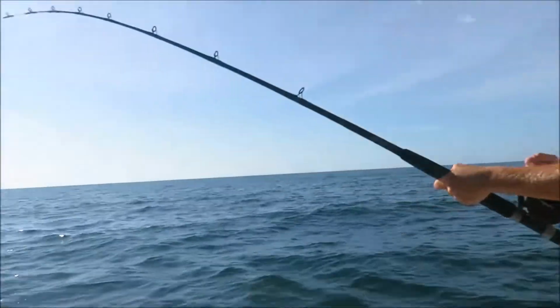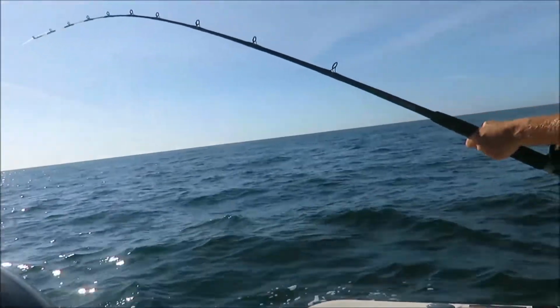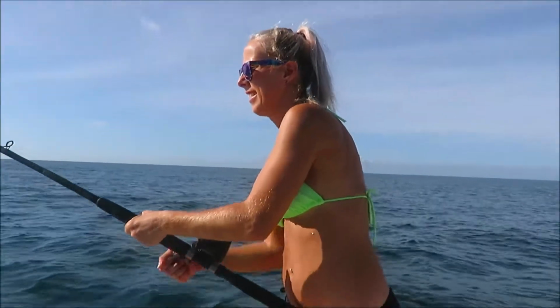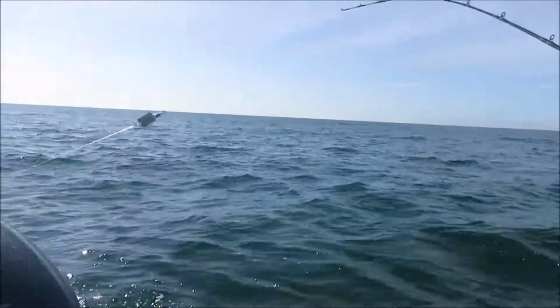More trolling action. Adrian's got one this time. He's on the really heavier, bigger rod. He's popping. Is it? Yeah, on the bottom. He's like, ooh. Maybe it's a small kingfish. We'll see. There's the planer.